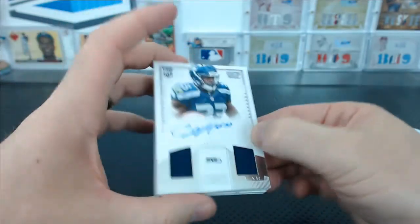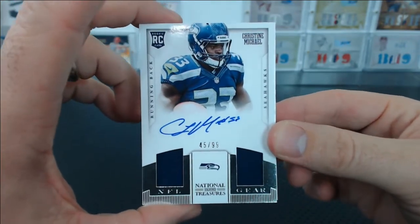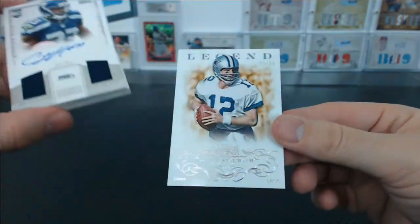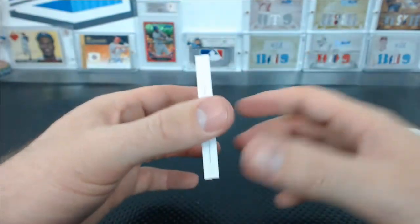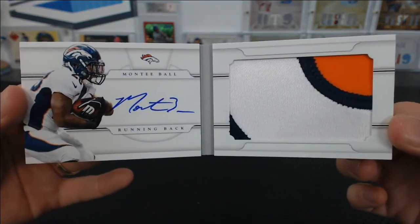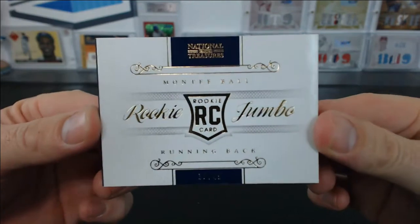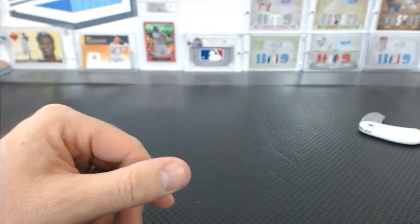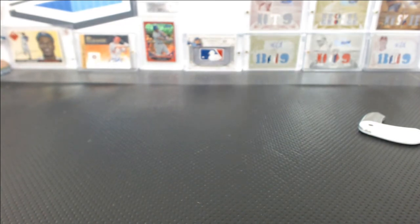I know. Look it up. 45 of 99, Christine Michael. NFL gear for James R. The legend card, 15 of 50, Roger Staubach. And the booklet... Monte Ball, patch booklet. Paul H., nice one. I got high hopes for Monte Ball next year. 33 of 49. Well, that was an awesome case. Man, I'm going through top loaders or magnets like they're going out of style.